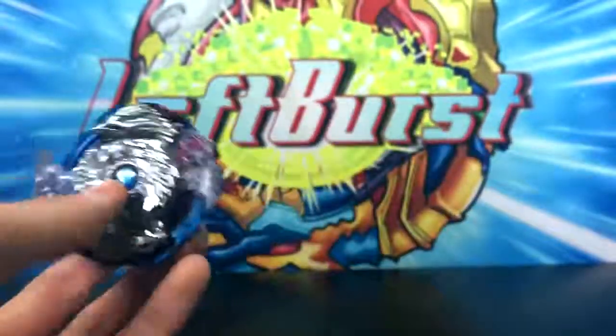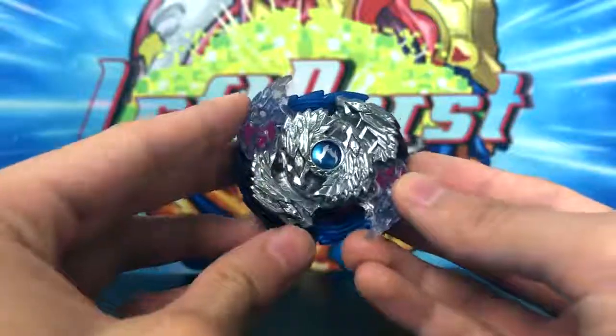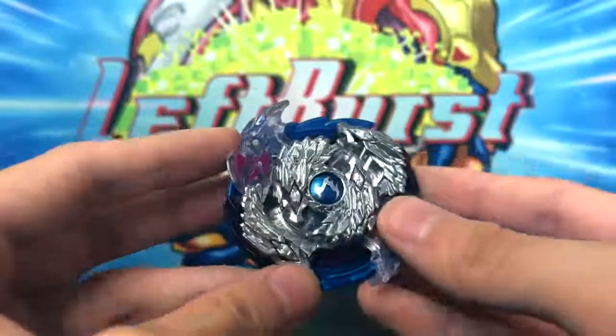Just look at this thing. You know how I said everyone loves dragons? Look at this thing. It has 4 metal dragons on it. It just looks so awesome. It's a total upgrade to the Lost Longinus that came before. It just looks so great, especially its colors.